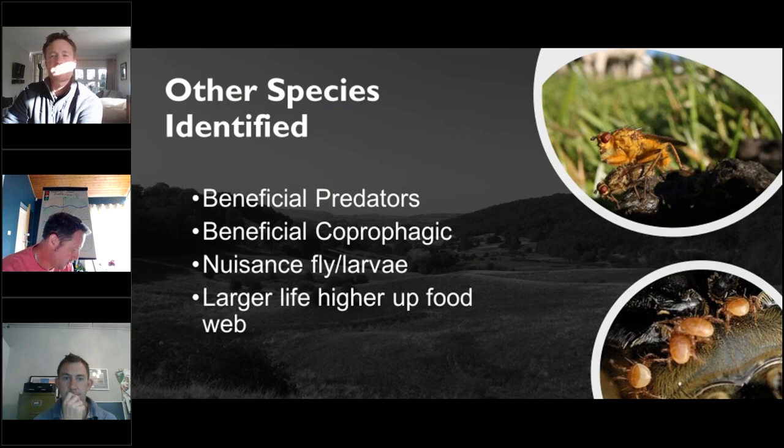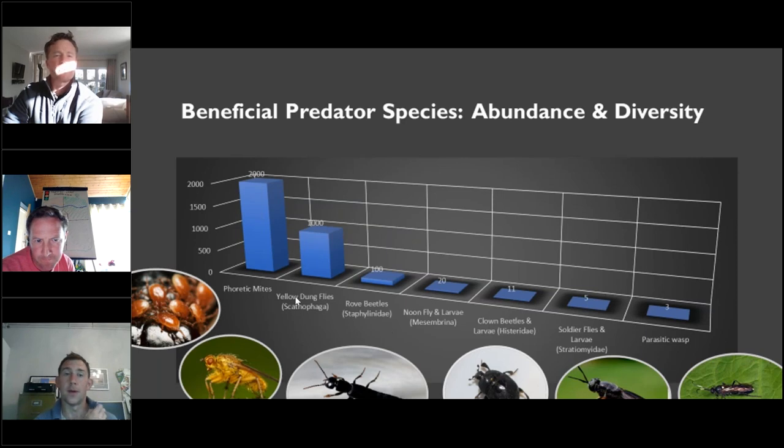But it's not only those guys that do good. I mentioned these mites, bottom right, that eat the fly larvae, but even the yellow dung flies are predators as well. And so they mop up a lot of the things that we're trying to get rid of. So this is a graph showing, with photos representing each of the different things we found, predators in a dung pat.